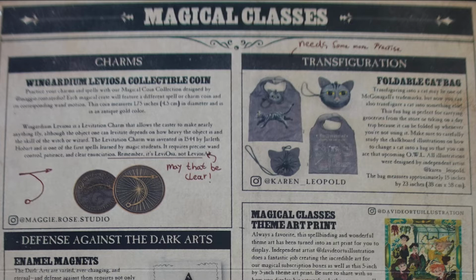For this box, we received Wingardium Leviosa, which is a levitation charm that allows the caster to make nearly anything fly, although the object one can levitate depends on how heavy the object is and the skill of the witch or wizard. The levitation charm was invented in 1544 by Jarlath Hobart and is one of the first spells learned by magic students. It requires precise wand control, patience, and clear enunciation. Remember, it's Leviosa, not Leviosa.